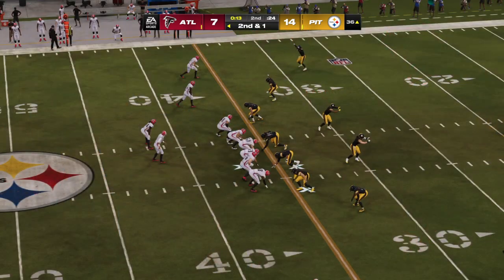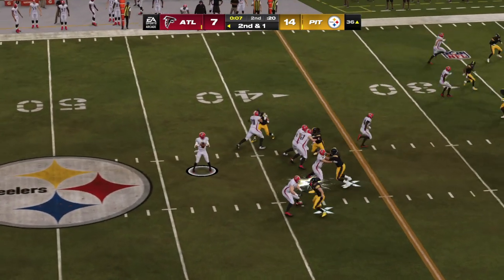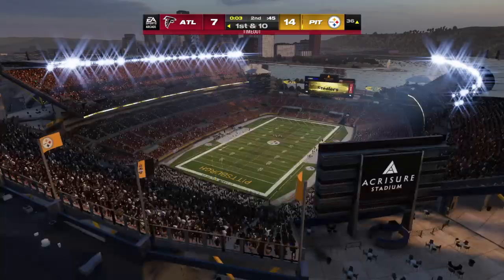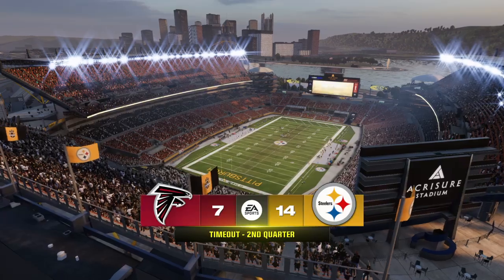Here we go. 2nd down and a little more than a yard here. Ritter back to throw. That's Cordero Patterson hauling it in. Now whistles and a timeout with 3 seconds left in the first half.